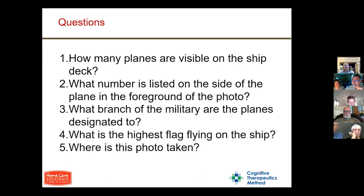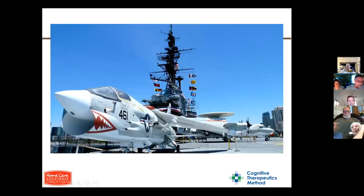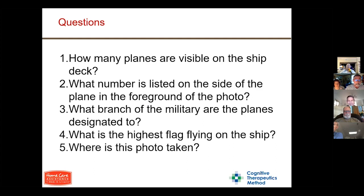Well, San Diego has a base. Well, an aircraft carrier. An aircraft carrier. It's the USS Midway Museum. Oh, okay. That's just for FYI. So 461, there are two planes. And the other question was the Navy. You're right. Okay, here's the last and final one.